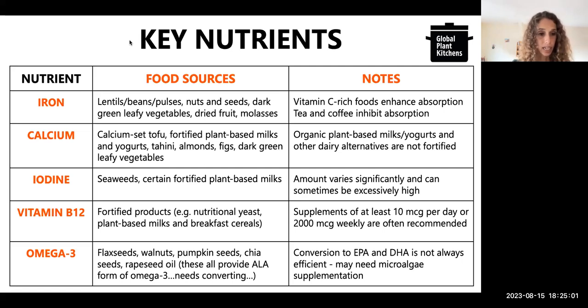And then iodine is a tricky one. There aren't many sources of iodine. Iodine is usually something that's fortified in dairy products. So it's not necessarily naturally occurring in dairy products, but often it's fortified through the animal feeds.